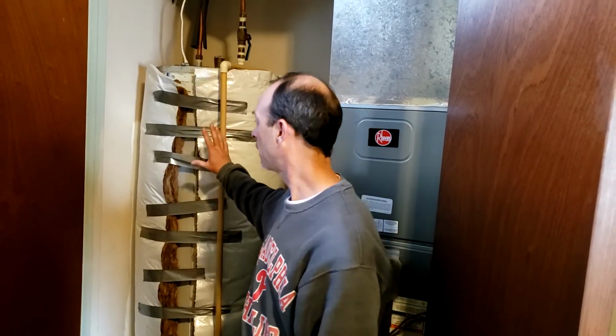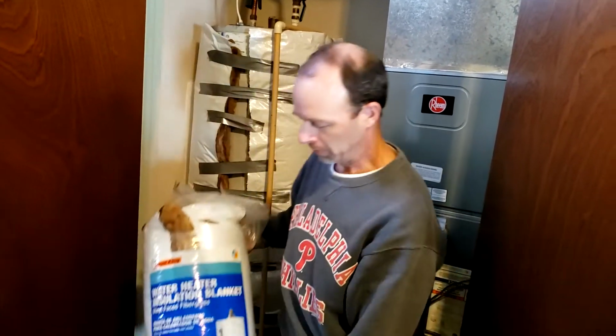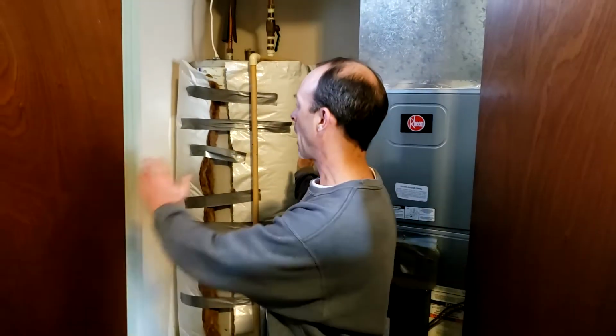Another hidden or unsuspecting area where you can be wasting a lot of energy is in your hot water heaters. I'm out in my garage, and thankfully today isn't quite as cold, but in the wintertime it gets below freezing out here. And yet I've got my hot water heater out here, and you can see I've got this blanket on it. A place like Lowe's sells these hot water heater blankets for this very purpose, to wrap this.